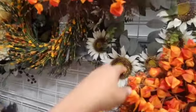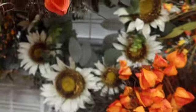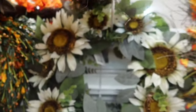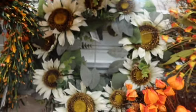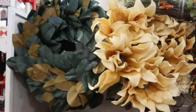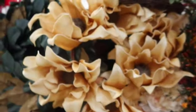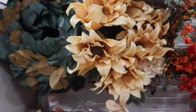Oh, look what I found, you guys. $29.99 for that. If you guys already like the brand and don't care about the price, that's cute. But I can make it a lot cheaper. This is different. I like this. Let's see if I can find a price. This is $29.99 for this. That's cute. I like that.